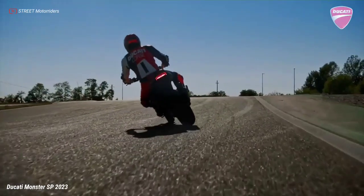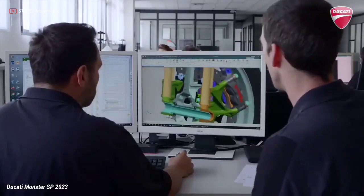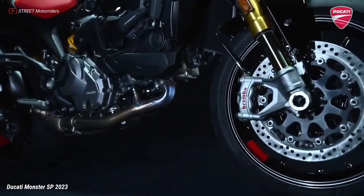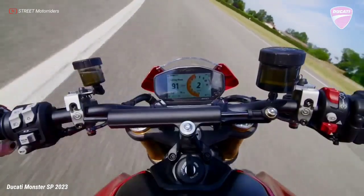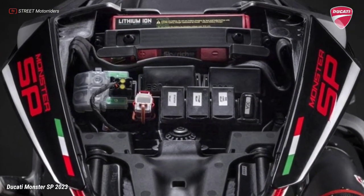With the SP version you can enjoy more effective sports riding thanks to absolute top-notch technical equipment such as Ohlins suspension, Brembo Stylema front calipers, Termignoni homologated silencer, Pirelli Diablo Rosso IV tires, steering damper and lithium battery.